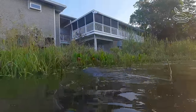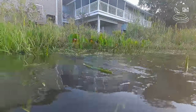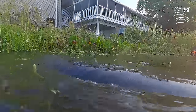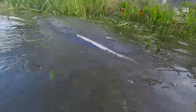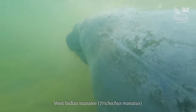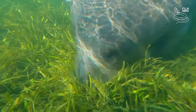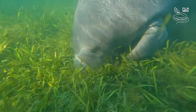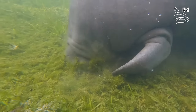She has a big scar. Yeah. Being in the water with a wild manatee was just spectacular. Observing the natural behavior of these gentle giants was even better. The average West Indian manatee measures around 3 meters, which is 11.5 feet. It can easily weigh 500 kilograms, or about 1,100 pounds.